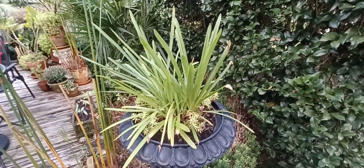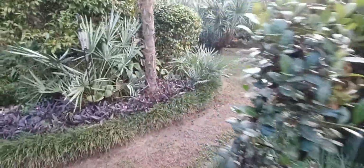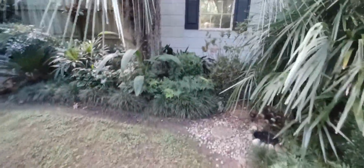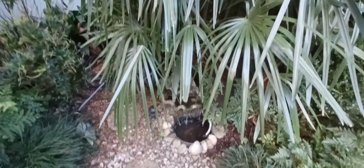I did buy boxwoods to put in those urns, but unfortunately I never got around to planting them, and they just dried right up. I've had an animal come in the backyard and dig up some of the lawn, so I don't know what to expect today. I do have my fountains going.